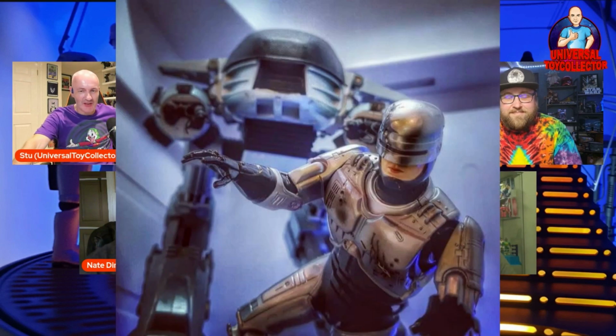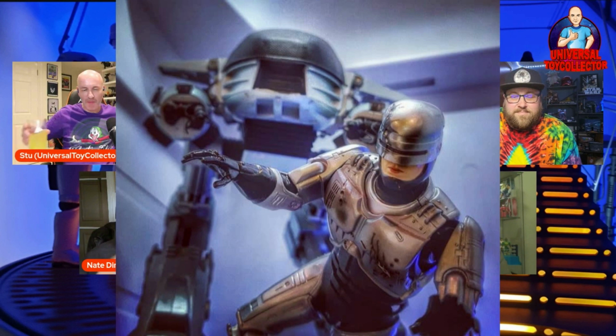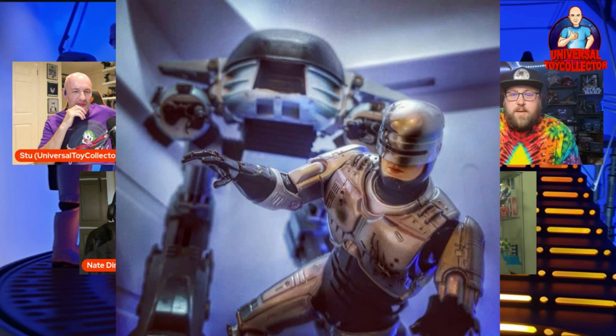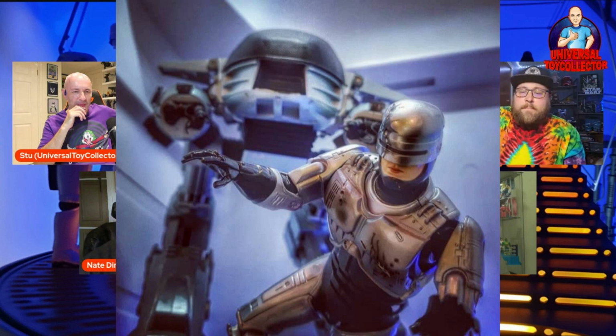Okay, right, Mark. I think this is your second one. So yes, a bit of RoboCop. What was the inspiration and thought process for this one? So the inspiration for this one was essentially the scene from the RoboCop movie where ED-209 is kicking RoboCop's ass in the OCP building. I had recently picked up the Mafex RoboCop figure, and I had the NECA ED-209. So, 6-7 inch scale figures.